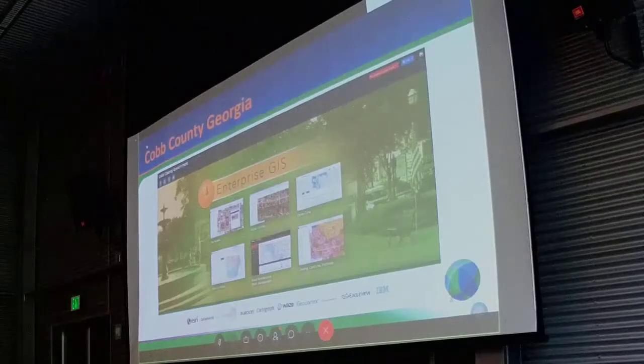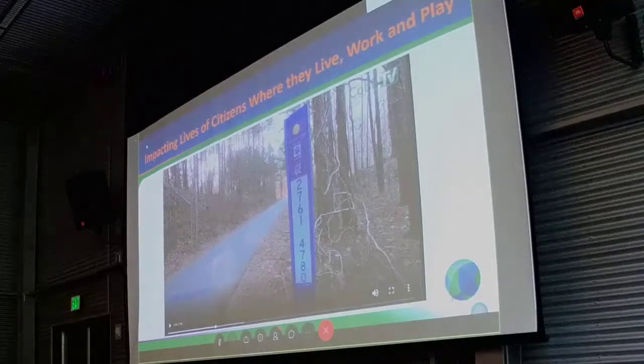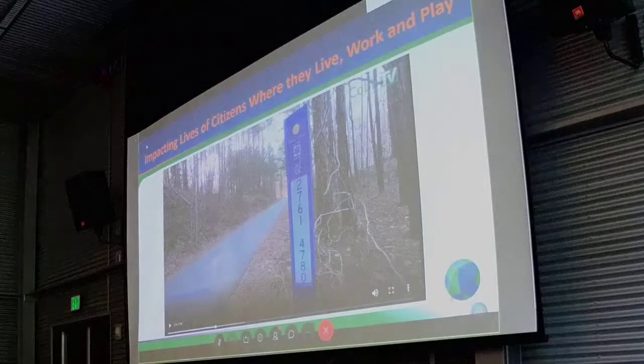So the next thing I want to do for you: we've gone beyond only sharing the data with the citizens. We've actually gotten to where we can take that data and interact with the citizens, whether it be through a smart device or not. Smart devices don't have to be actually computerized. We feel like we're now taking location intelligence information to the citizens right where they live, work, and play. I'm going to show you a short video, but to me, that's a smart device. That's a sign.